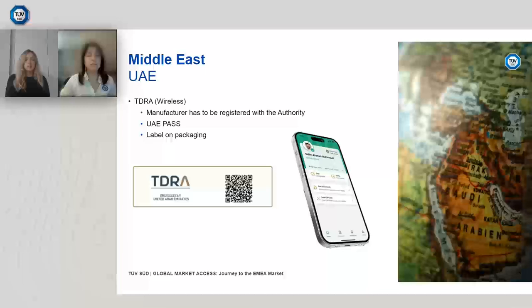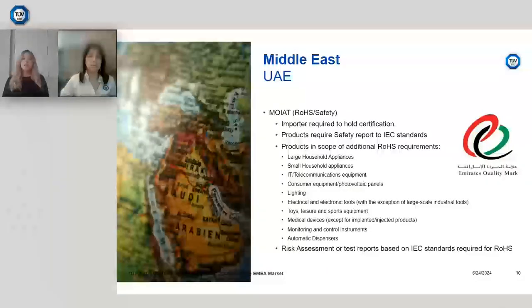Now, for some products, they would fall under the MOIT schemes, ECAS and EQM. The vast majority will fall under ECAS, which is a document-based process, but they do typically require safety and/or RoHS test reports for review and is more complex than the SASO scheme. For products falling into the EQM scheme, an on-site factory audit is also needed here. However, we have a very competent team who can help guide you through all of these schemes step by step.